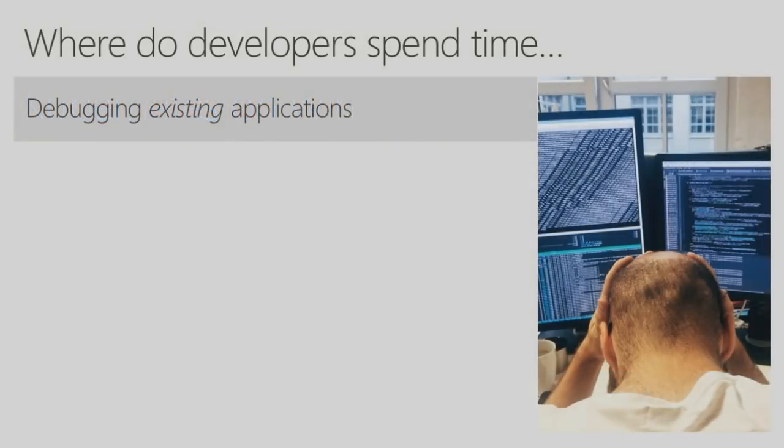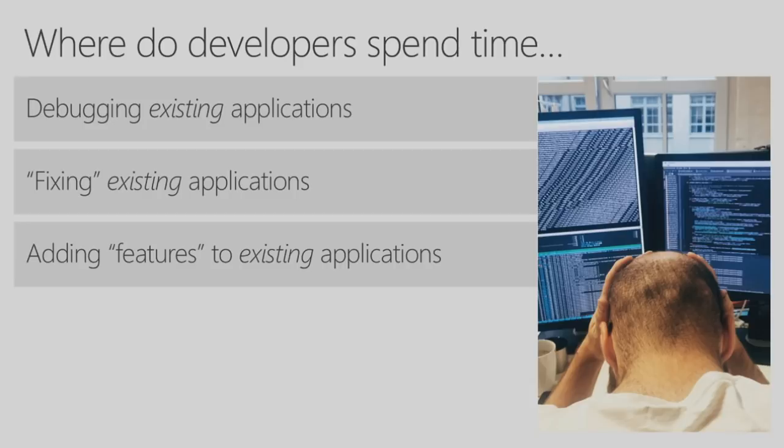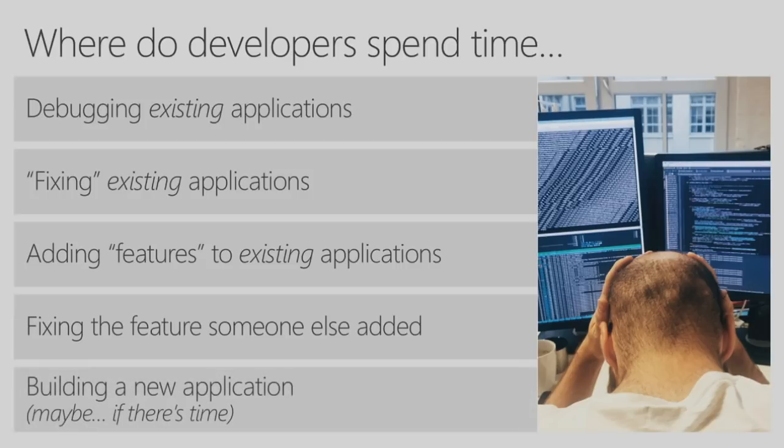All right, so where do developers spend their time today? The majority of the time starts off with debugging existing applications. It's not fun, but someone's got to do it because you have to keep that app up, and that's the cycle of it. It's called live site. And then after you're done debugging and keeping your business running, you get to spend some time adding new features to existing applications. And after a few people add features, of course, now you got to go fix the feature that someone else added. Maybe it's a bug. Some people call it a feature. I don't know. It's all the same to me. I used to be a tester, so bug, feature, it doesn't matter. I get the scorecard for it. And then what do you do after that? Well, you build out new applications if you have time.